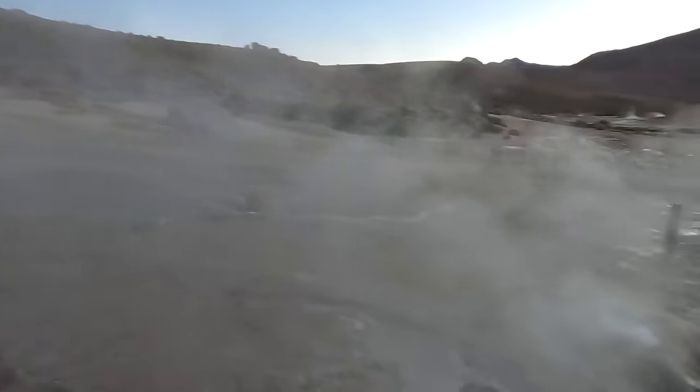Yeah, even with all these layers, I'm still just freezing. I've got like a t-shirt on, thermal layers, jumper, hoodie, coat. Still damn cold.